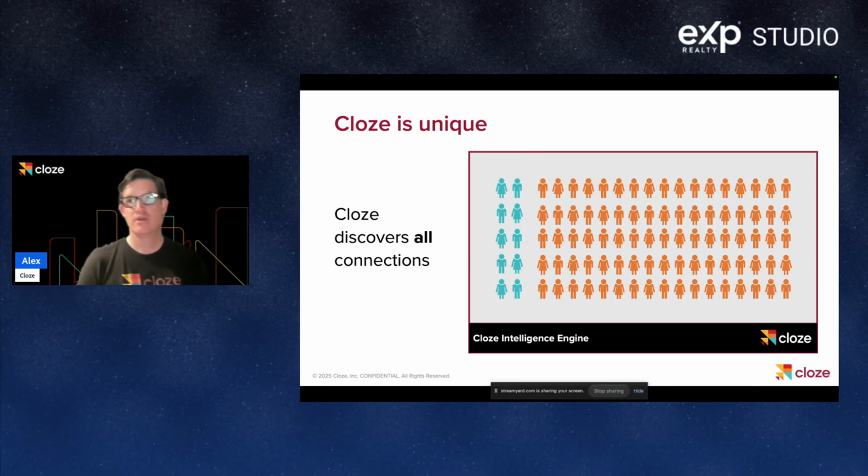With Cloze, we're going to discover all those connections for you automatically, so you have 100% of the people you're engaged with in one place. And we're going to do this all automatically for you, by the way. The way we do it is there are what we call electronic breadcrumbs out there. As we communicate, Cloze can discover those connections and map them all out, so you have all your relationships mapped across your entire sphere.